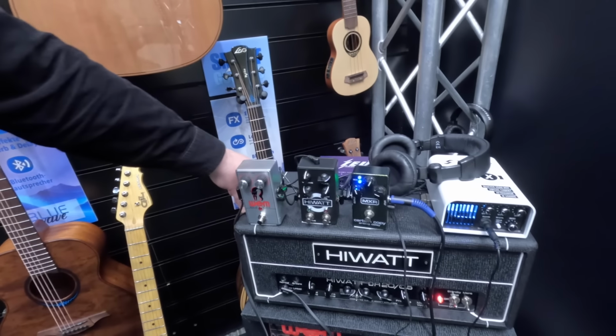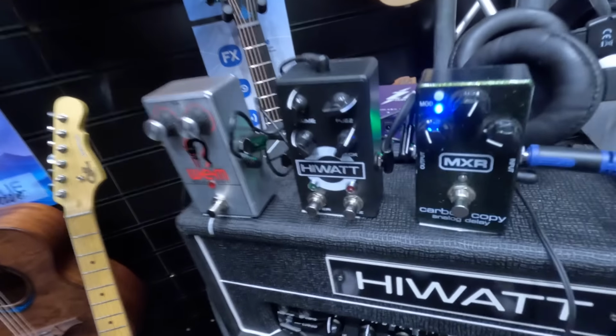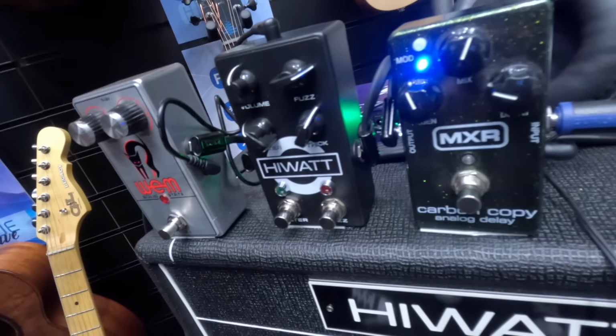And I'm noticing you've got a Hiwatt pedal. Yeah, so we've got the filter fuzz pedal, which again is quite different to other fuzzes on the market at the moment. This comes in 3 versions.